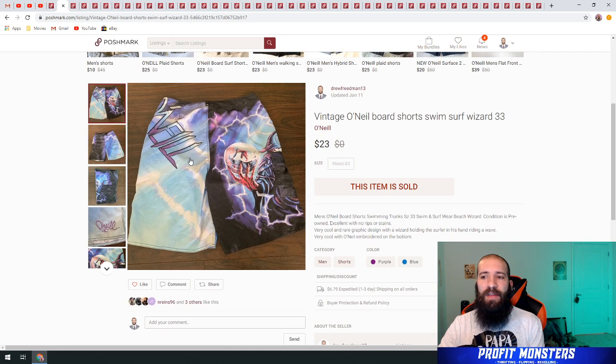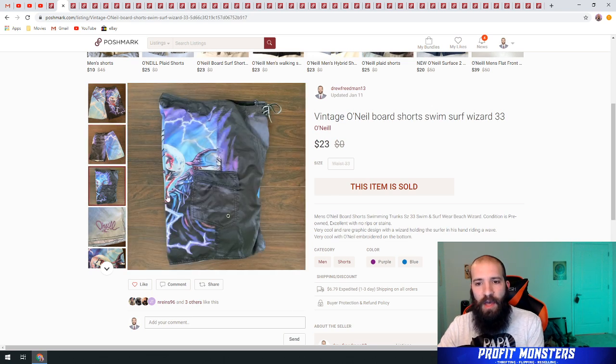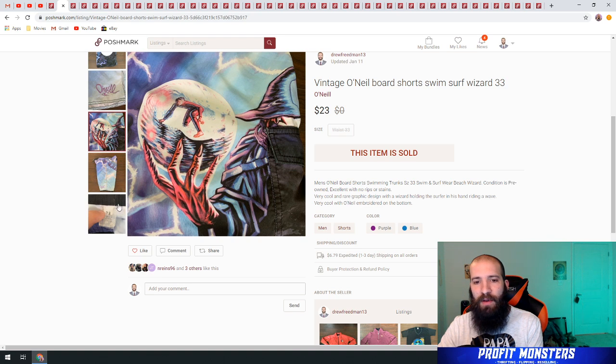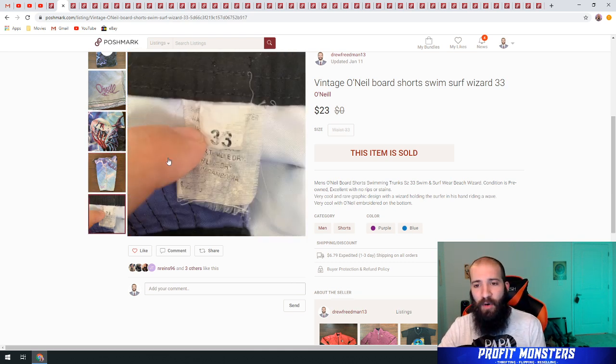This was a pair of vintage O'Neill board shorts with a really insane colorway and graphic on them. There was like a wizard holding a surfer in a crystal ball type of thing with lightning all over them. I just thought that the graphic was really cool. And sure enough, these sold on January 11th. So guys, don't be afraid to list your stuff that's summer themed or spring themed in the winter. I picked these up at the bins and I had them listed for I think $30 and I ended up agreeing at $23.